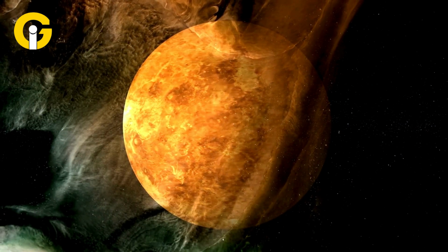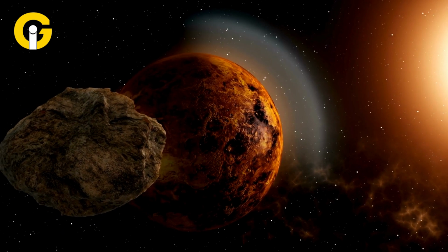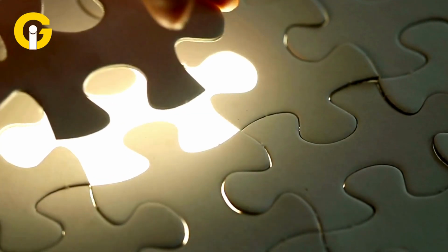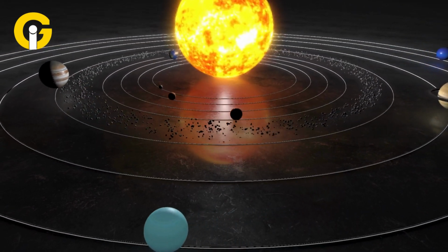Venus's current state is a far cry from its watery past. Its thick atmosphere, choked with carbon dioxide, traps heat from the sun, creating a surface temperature hot enough to melt spacecraft. This research offers a new piece of the puzzle, helping us understand how Venus transformed from a potentially life-supporting world into the desolate landscape we see today.